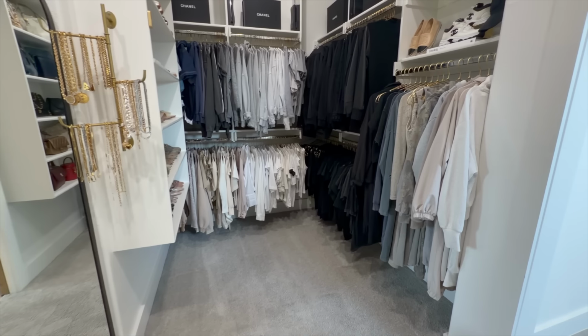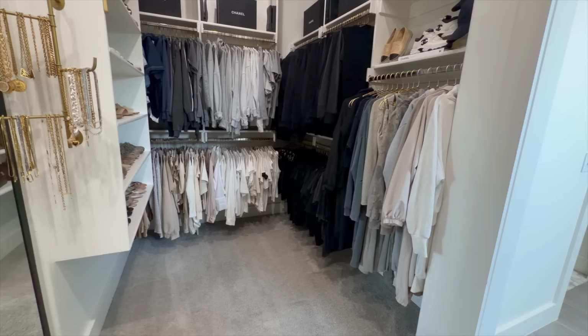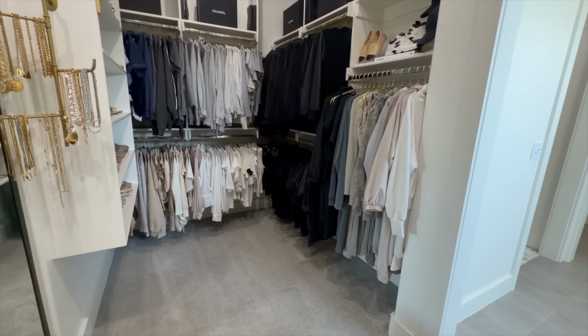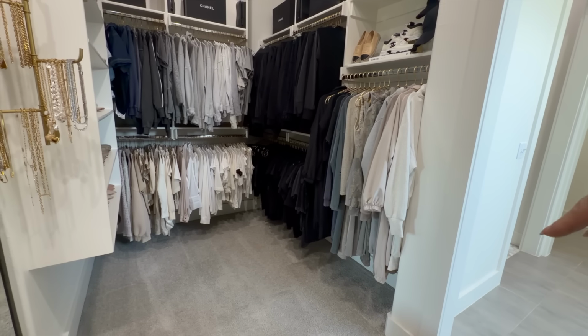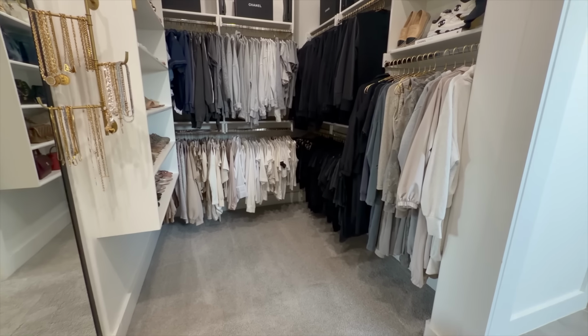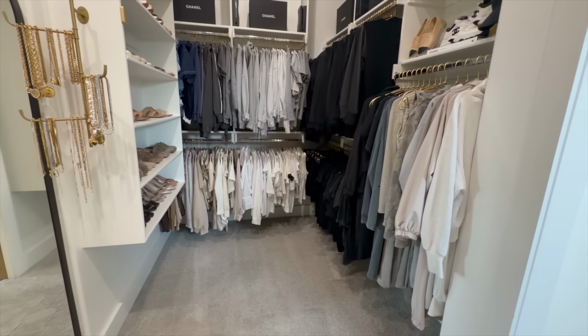I redid my clothes too. I was able to put all my sets here. I was wanting all my sets together because I'm not a sets girl, but when I can see them, I tend to wear them more, and I've been loving it. But when I have things filed in, I just don't think about it. Like, fashion isn't my thing, but I'm trying to make it my thing.